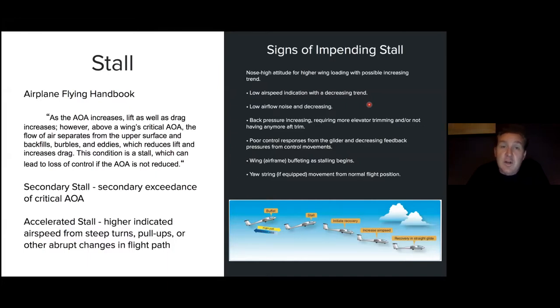Really, an aircraft can stall at any airspeed. And we talked a little bit about that in the aerodynamic section about high-speed stalls and obviously low-speed stalls and coffin corners and those sorts of things. But it really has to do with load factor and the respective angle of attack.